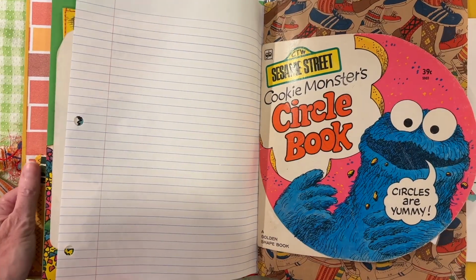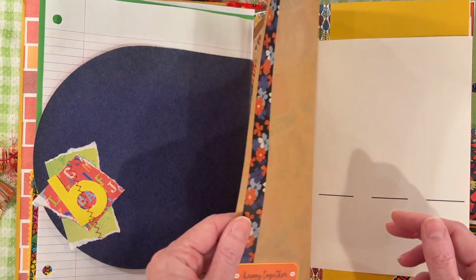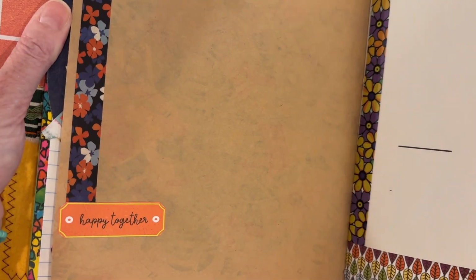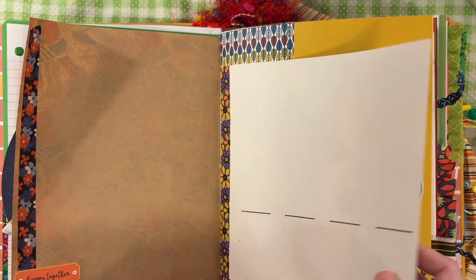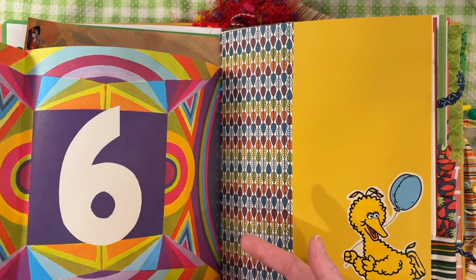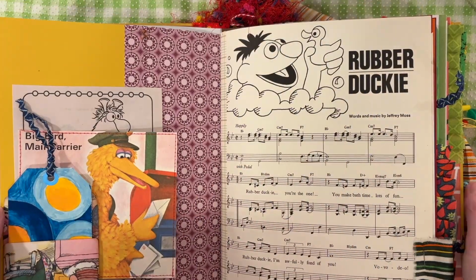The larger ones, I guess you could use more of a glue book. There's lots of pages to stick more things down. Here's some washi tape and a little tag. I reinforced this page joining with some washi. This is one of the pages from another Sesame Street book that had the countdown in it. I decorated this with Big Bird.